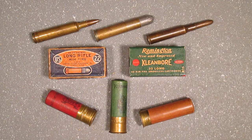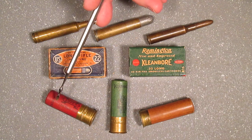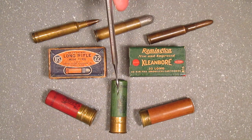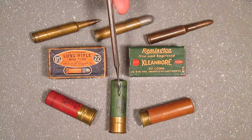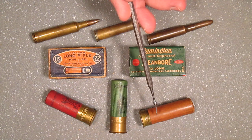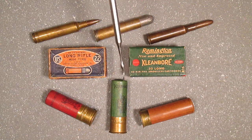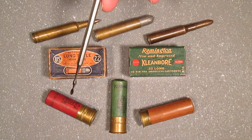First, I picked up a few 16 gauge paper shotgun shells. I started with a Winchester Super X. I have a Remington Nitro Express and a Winchester Ranger. Now, again, these aren't particularly difficult to find.